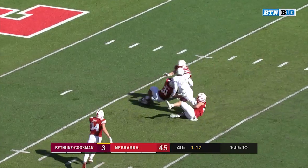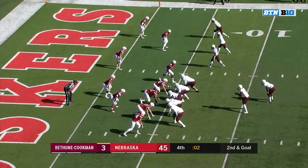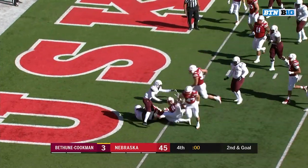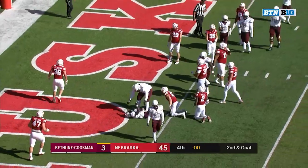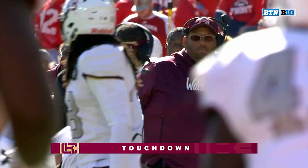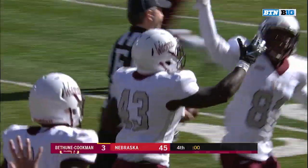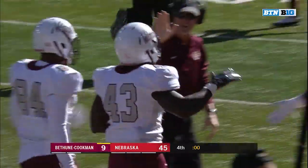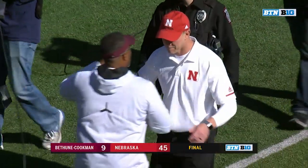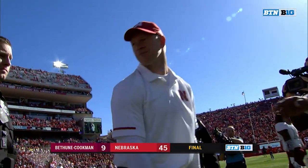Across the middle. I still haven't snapped it. They snap it with 1 second to go and they hand off. Final play of the game results in a Bethune-Cookman touchdown for Alfred Adams. Competitive advantage there, so it'll be a handshake between the head coaches, and that's your final. 45-9. Nebraska goes back to back in the Scott Frost era.